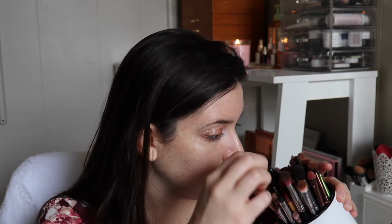I'm gonna grab a brush. And I'm just taking a clean brush and just patting this down. I just feel like it gives you a pink and a gold shift. It's just a super pretty shadow, and they have other colors, and it's so cheap that I highly recommend.